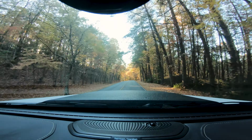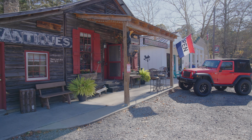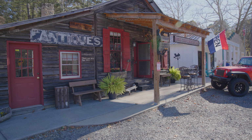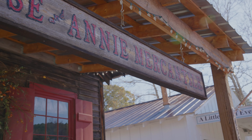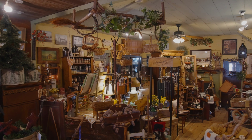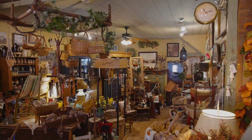I did my best to stay on the back roads to appreciate the Americana of the countryside. I pulled into a little town called Talking Rocks that had an old passenger train for a restaurant and a couple cool little shops. First little shop was kind of an antique trinket shop with a warm and inviting persona and a bunch of cool little gizmos.